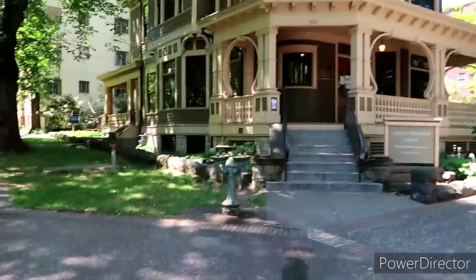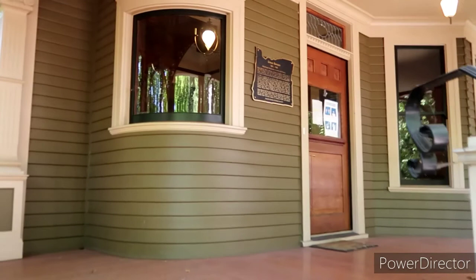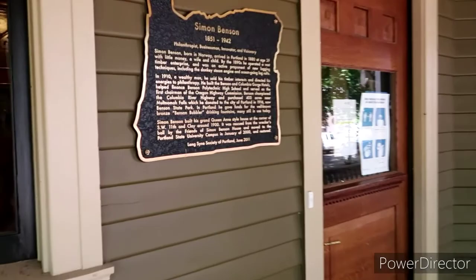And like I said, they got this Benson bubbler here. And there's even a little placard up here. Probably won't read the full thing, but wow, this is very nice. Talks a little bit more about what he did in Oregon. Kind of peek the camera in here just for a second. Some pretty woodwork in there.